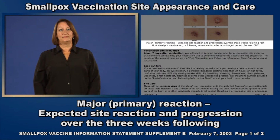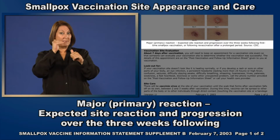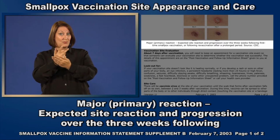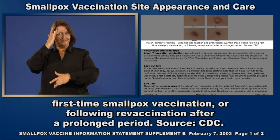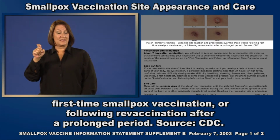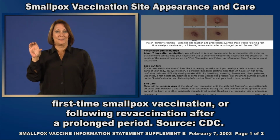Major primary reaction. Expected site reaction and progression over the 3 weeks following first-time smallpox vaccination or following revaccination after a prolonged period. Source: CDC.